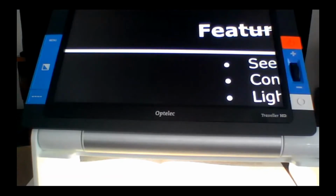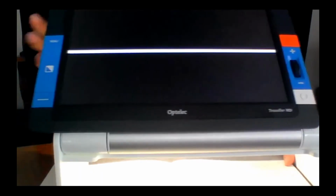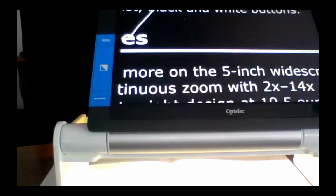And again, this is the Traveler from Optelec. Sells for around $2,150, and that includes the stand. That price does.